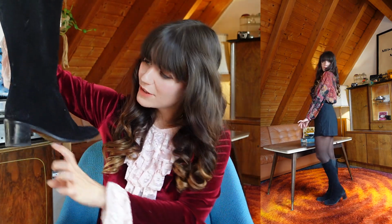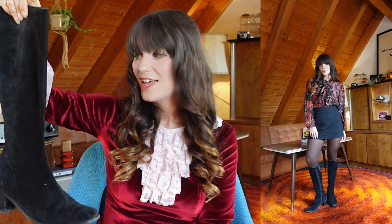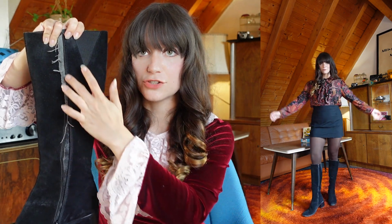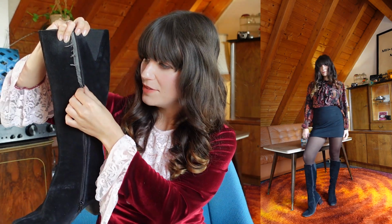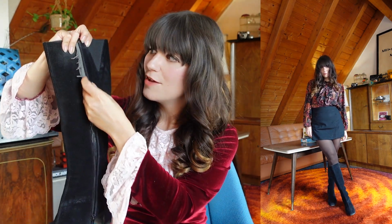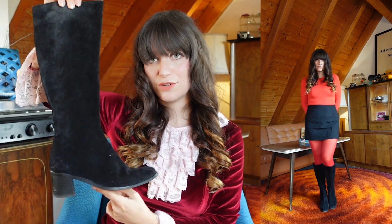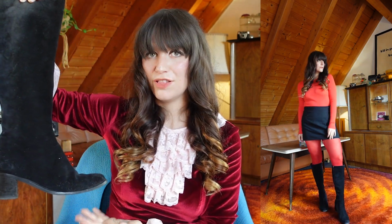They're really comfortable. They also have a nice little heel height, and I really, really like to wear them. I've already worn them a couple of times, and I'm truly in love. The only thing that these are desperate for is a little trim of this bit right by the zipper, because it keeps getting stuck. But yeah, I feel like this is still a pretty good condition for a boot that is 60 plus years old.